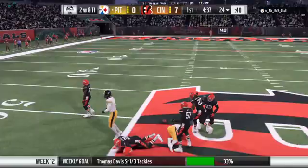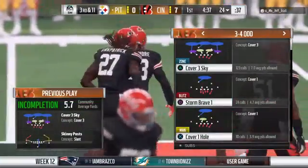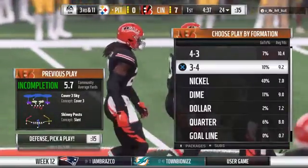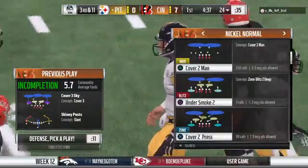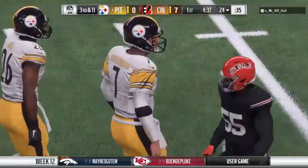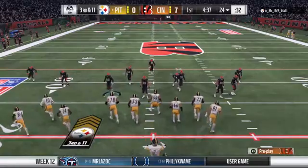And the hit jarred it loose. It's incomplete. This defense not going to make it easy for you. They're a physical group, and we just saw it there on that play. He came in, made the contact, just as he's trying to haul it in. And on 3rd down, a nickel formation here defensively.